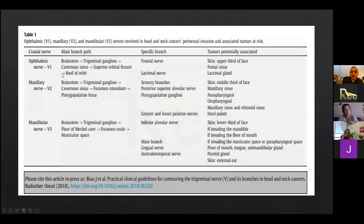So again, now showing you some anatomic paths of the nerve. Your ophthalmic nerve, as it comes out of the brainstem, goes to the trigeminal ganglion, goes into the cavernous sinus, exits the brain through your superior orbital fissure, and then comes out to the skin through the roof of the orbit. There are multiple branches here; typically we're thinking of the lacrimal branch or the frontal branch of these nerves.